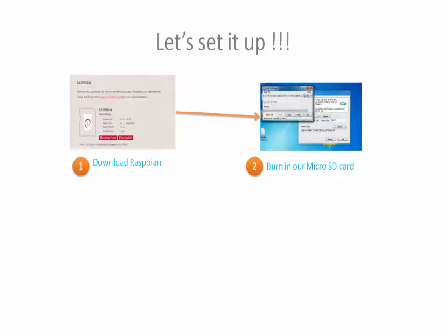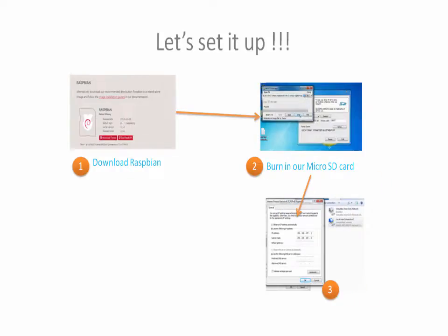After you download Raspbian, we will be burning Raspbian into our micro SD card. Here, burning means we are using a software which is Win32 Disk Imager, and we are writing, that is copying, the operating system onto this micro SD card. So when I say burn, I mean copy in a simple way.